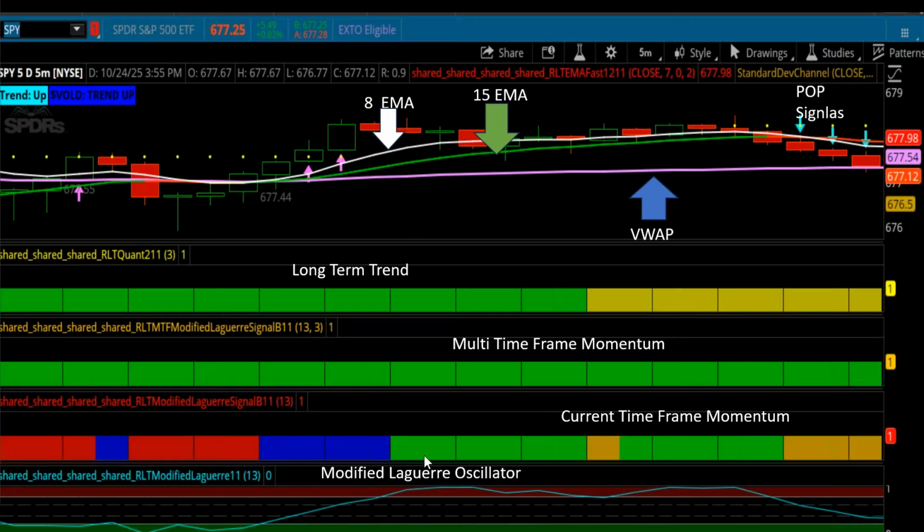So blue and green are bullish, red and yellow are bearish. You can see the market's moving up here. It switches over to selling. Here it comes down. This is telling us what the market's going to do.